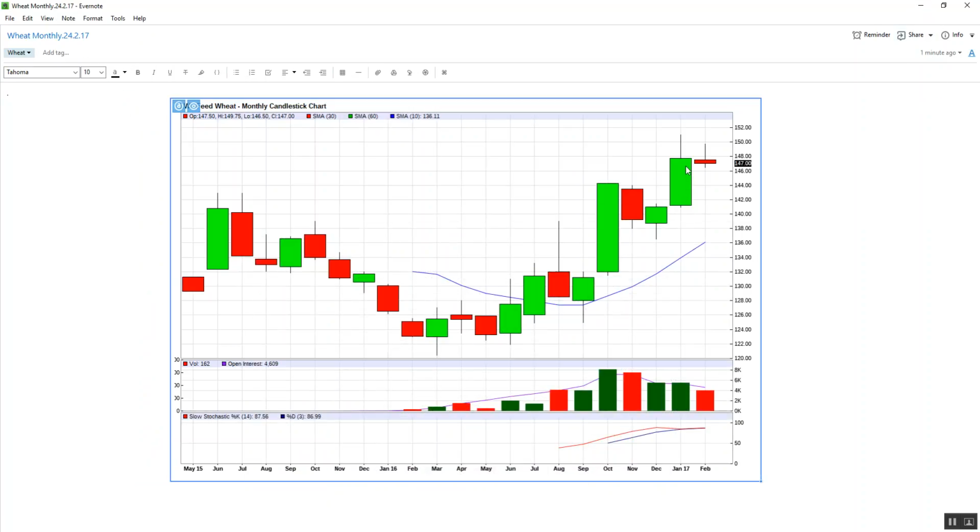We can see here that we've got a bit of a negative candle forming. We haven't broken through the high of last month, January, but on the same side, we haven't come back to test the support here, which would be in the last swing high, which visually would be 144. Moving averages are pointing up. Everything looks on hold at the present moment.